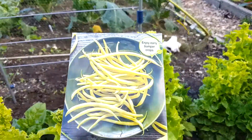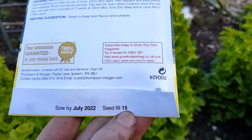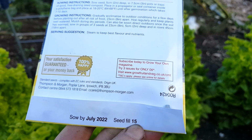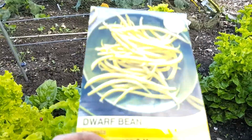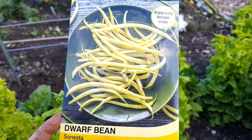Should be fun though. I had these and they're quite a funky colour. There's only 15, and I think I've used at least 5 already, so hopefully these work this time, otherwise I'll have actually finished them this year. I won't have even got any plants off them.